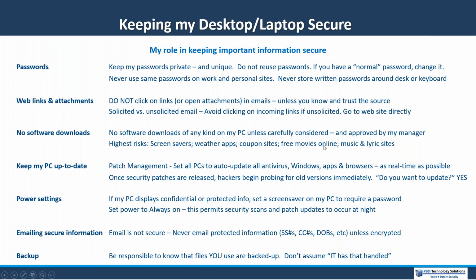Screensavers, weather apps, coupon sites, all kinds of really dangerous sites, but basically the safe way to keep our PCs productive and safe is no software downloads unless approved. For all of you who are PBSI clients, we keep your patches up to date on all of your Windows apps and browsers on all of your PCs and laptops that are secured by PBSI.